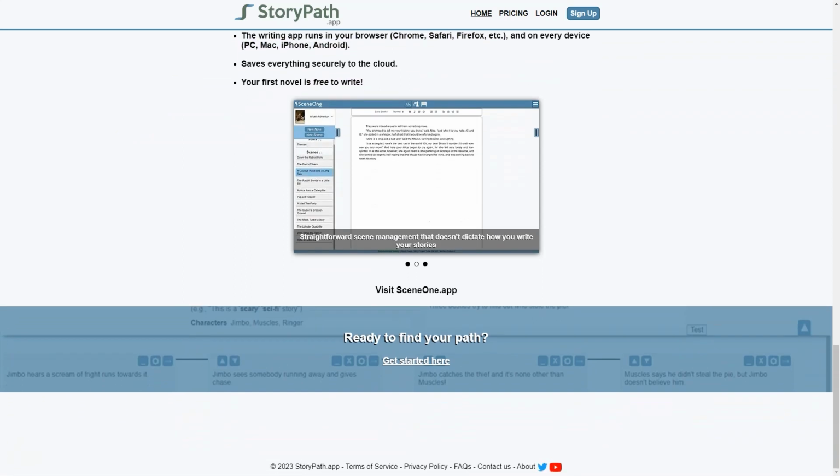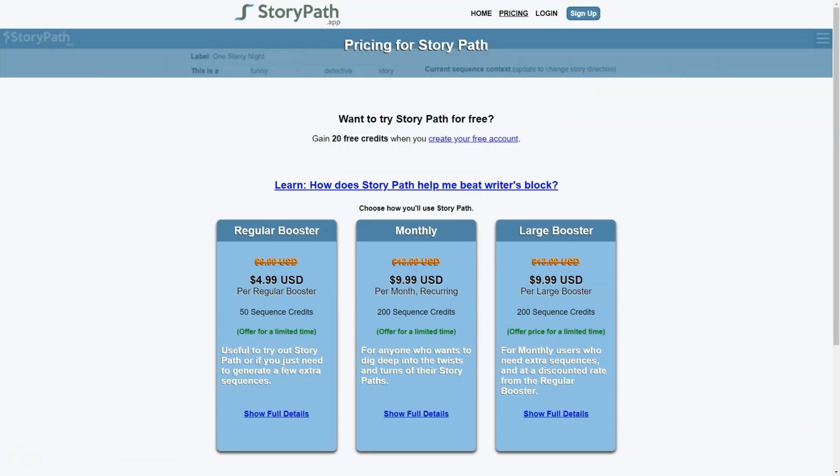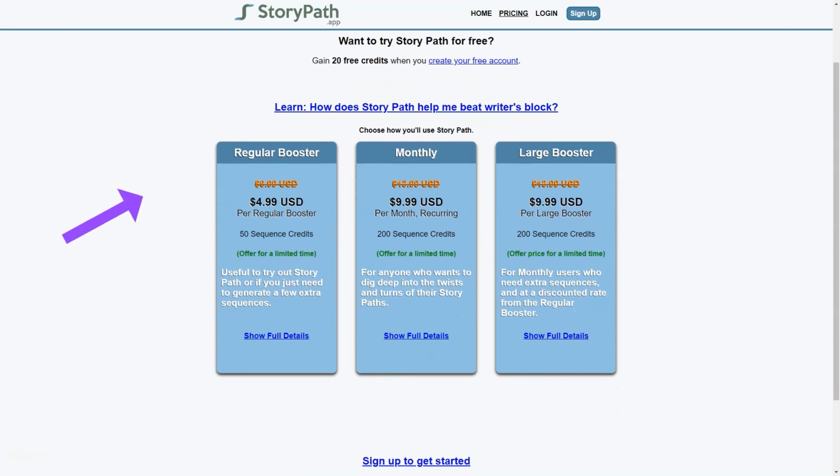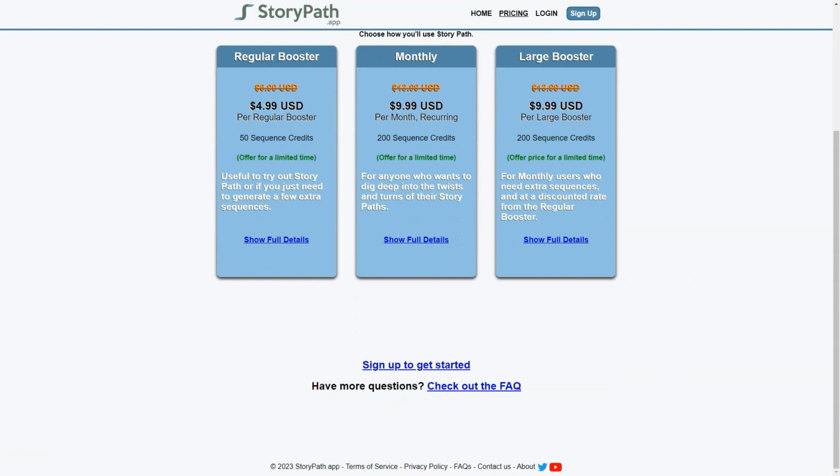Overall, StoryPath is a beneficial tool for anyone looking to improve their storytelling skills. Whether you're a seasoned writer or just starting, this app can help you overcome writer's block, brainstorm new ideas, and structure your story in a way that makes sense. So why not try it and see how it can help you take your writing to the next level?